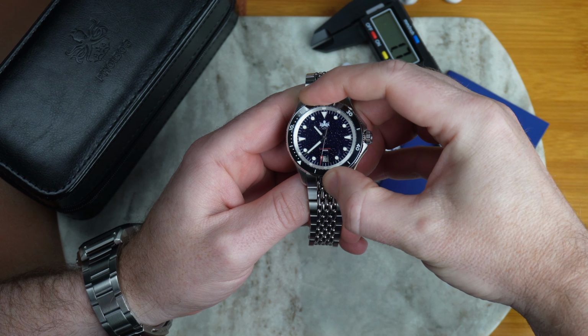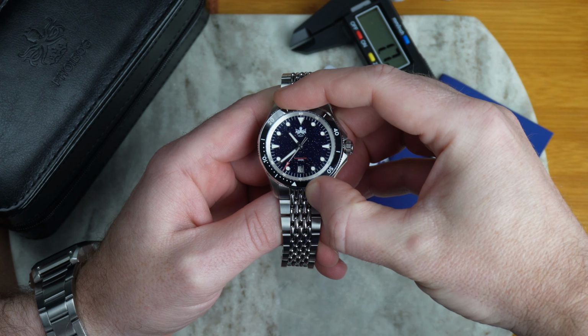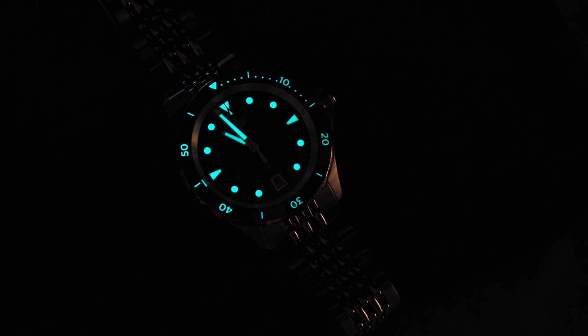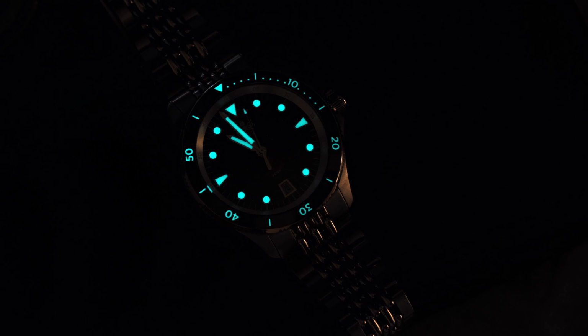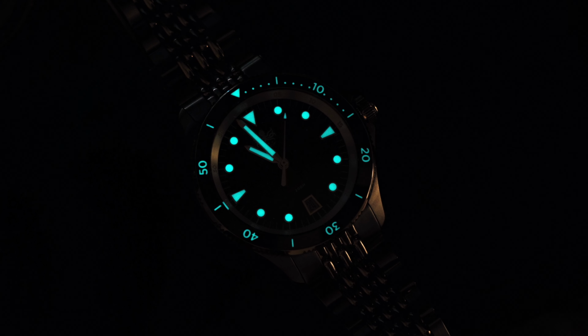The unidirectional ceramic bezel is glossy and precise with 120 clicks, with zero play, and this ceramic insert is impressively thin. The watch features 15 layers of BGW9 Superluminova. It does have an impressive lume shot, not as impressive as Seiko, although it is fair to say the lume inserted in the bezel doesn't perform as well as the lume on the dial itself.